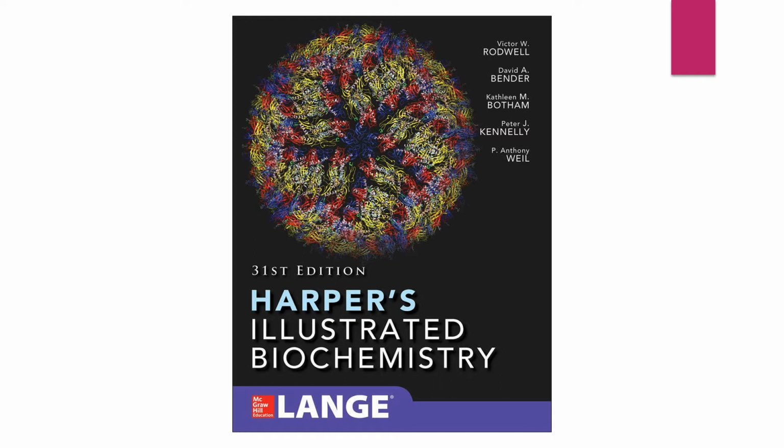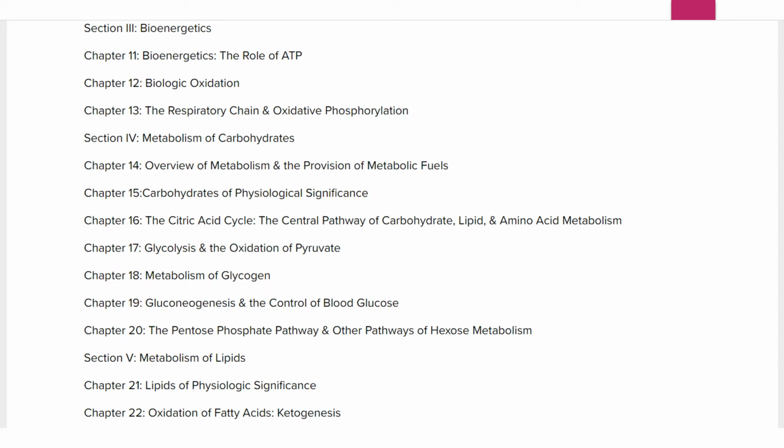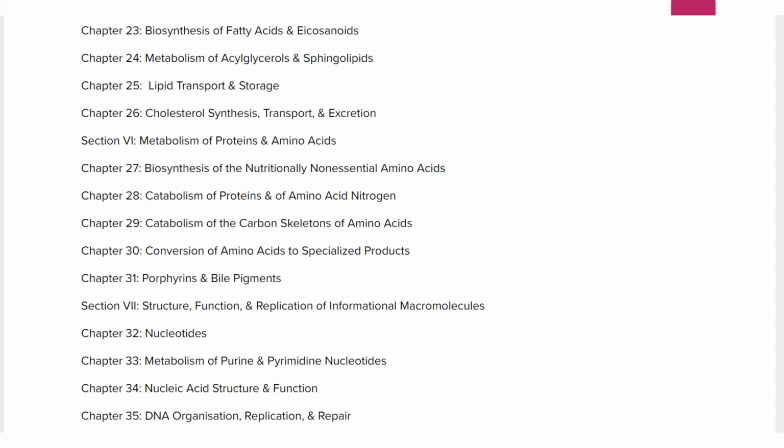Basically, just have a look at the recent 31st edition of Harper. You can see over here, they have mentioned the water, pH and amino acids. All the chemistries are there. Along with it, you can see they have described the metabolism simultaneously. They describe the chemistry of a nutrient, then they describe the metabolism of that nutrient. You can see it over here.